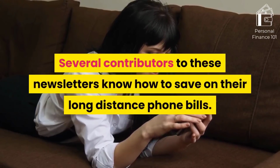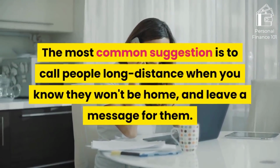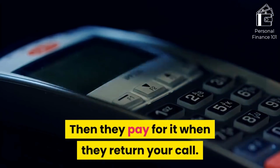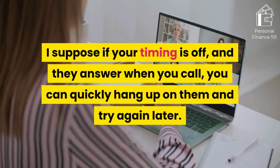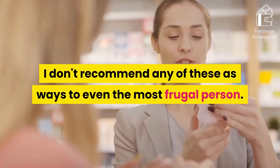Several contributors to these newsletters know how to save on their long-distance phone bills. The most common suggestion is to call people long distance when you know they won't be home, and leave a message for them. Then they pay for it when they return your call. I suppose if your timing is off, and they answer when you call, you can quickly hang up on them and try again later. I don't recommend any of these as ways to save, even for the most frugal person.